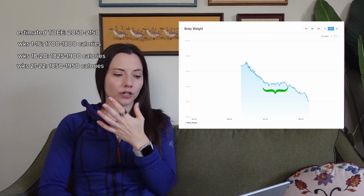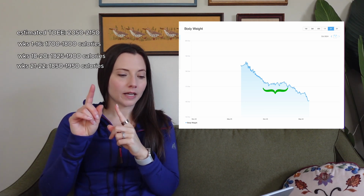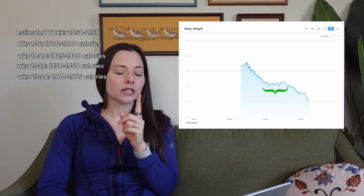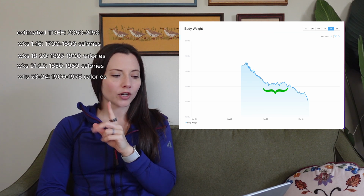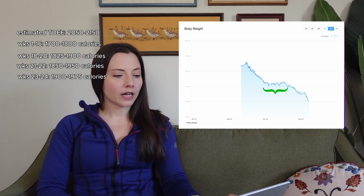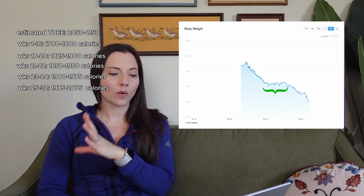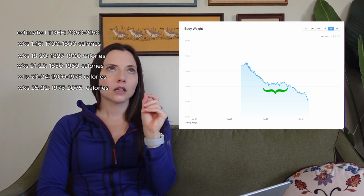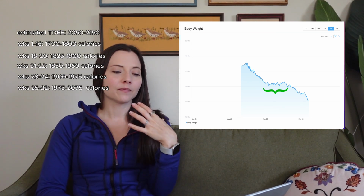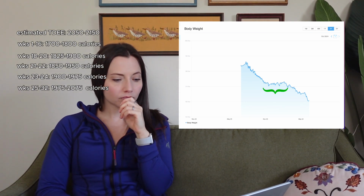So we made another increase 2 weeks later to 1850 to 1950. Weight is still maintaining. 2 weeks later, we made the increase to 1900 to 1975 because I wanted her average to get up into the mid 1900s. And then in January of 2024, we made her final increase, getting her to about 1975 to 2075, which that target range is just set to say, get as close to 2100 without going over was kind of the goal. And she did that.